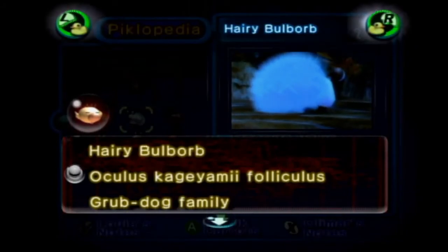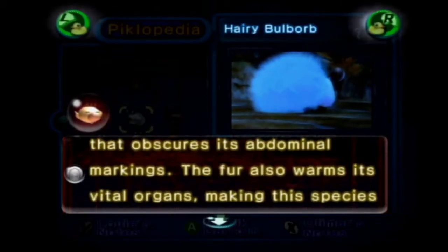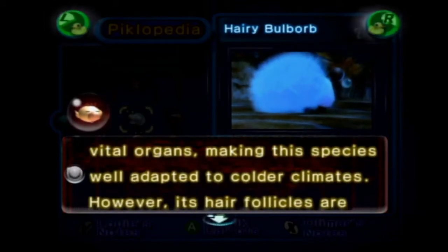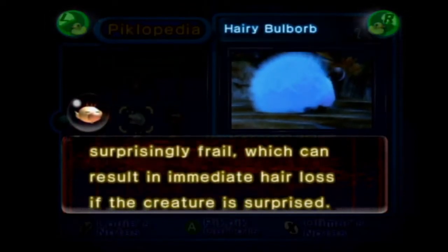Hairy Bulborb, Oculus kagayami folliculus, grub dog family. This species of grub dog has a thick coat of soft white fur that obscures its abdominal markings. The fur also warms its vital organs, making this species well adapted to colder climates. However, its hair follicles are surprisingly frail, which can result in immediate hair loss if the creature is surprised.